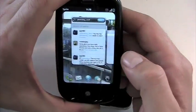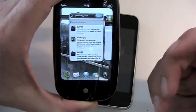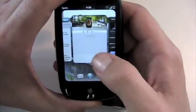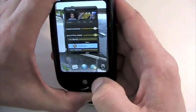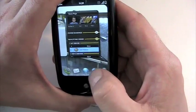So it's a pretty cool little system. Sometimes I feel like there is kind of an extra gesture involved in getting things done, but it's pretty minimal. And so far it works really well. And again, with the multitasking, it's just a matter of how many apps and how many different things people come up with, ways to use the device.